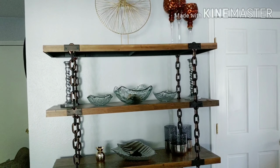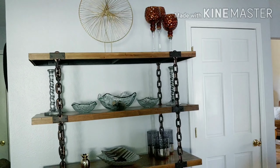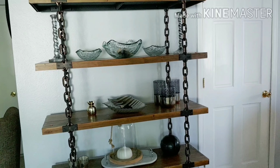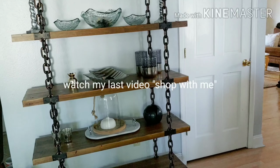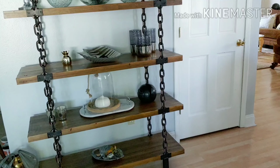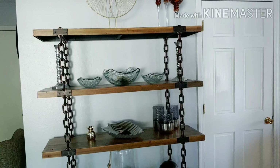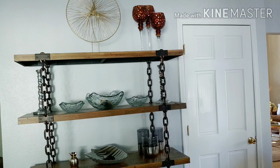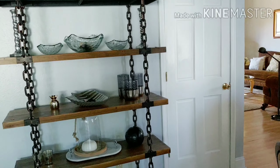And I'm going to show you guys some of the stuff that I got from Home Goods, Marshall's, TJ Maxx. And I never go to Kohl's. I don't know why. It's right up the street from my house, but it's just one of those stores that I never think to stop in. But my daughter was up there with my sister, and she picked up a couple items for me. She sent me some pictures and asked what I thought about them. And so I'm going to put them here on this shelf.